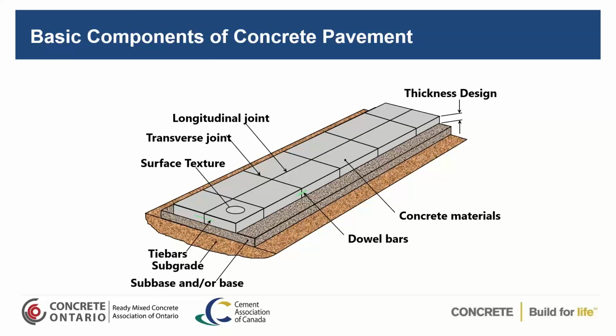So now we'll go back into a little bit of the basics. I'm not sure how many people attended the earlier webinars, but because we're not sure who is attending, we're going back and doing a little bit on some of the basics of concrete.